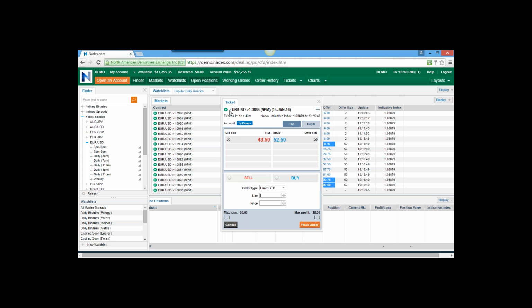All a binary option or binary contract is, is simply a statement. It's simply saying the euro dollar will be greater than 1.0888 at 9 p.m. Well, yes or no? Will it be greater than that? If you think yes, it'll be greater than that, then you want to buy it. You're saying that's a true statement, that will happen. If you think no, the euro dollar will not be greater than 1.0888 by 9, I think that's a false statement, it won't happen, I want to sell it.